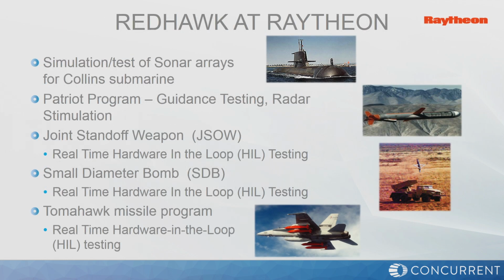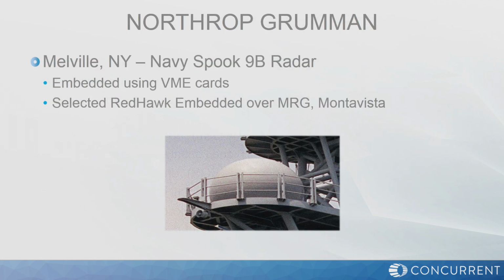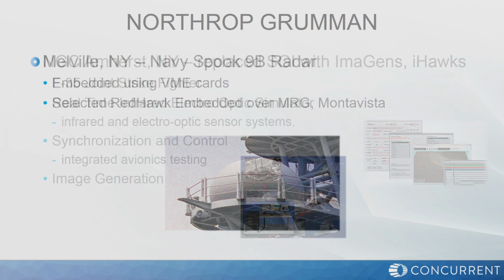And Raytheon up in Boston, lots of applications in real time for sonars, additional missile systems, some weapon systems out in Tucson, Arizona. All of this is hardware-in-the-loop simulation done with our real-time technology. Northrop Grumman, another large customer, uses us for radar applications in this particular example. Here they've taken our real-time Linux and deployed it, and it's actually running a spy radar that's protecting our Navy ships.